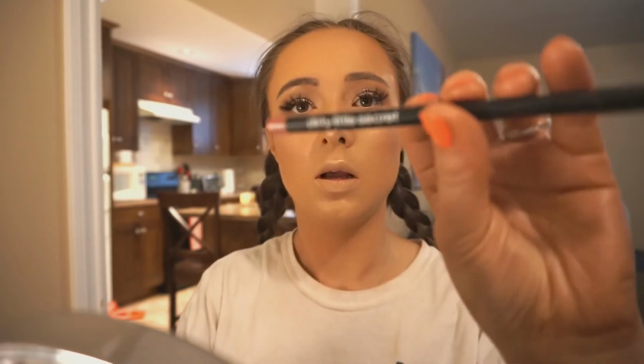Next, I'm gonna do lippy lips. I'm gonna take my Dirty Little Secret lip liner. This is in Rosy Posy. Line my lips. Shit, I should have taken off the conditioner.